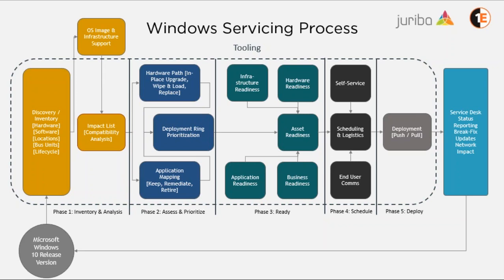In parallel, you'll be assessing your environment to scope the effort required to process the upgrade. So we need to understand which hardware and applications still work and which are going to need either replacing or remediating. So you'll also need to consider where in the life cycle each of these assets lives. Are they due for refresh anyway, for example, on a piece of hardware? So now that we know what we need to do, each asset must be categorized for both the hardware upgrade path and the application upgrade path. And from here, we can define our deployment rings and start to prioritize any remediation work that might be necessary.